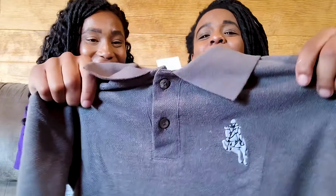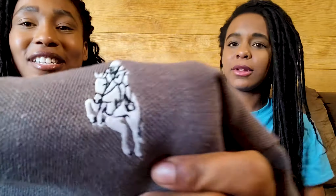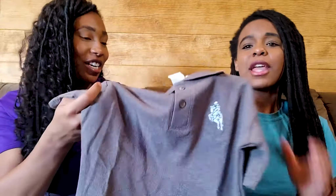Oh my goodness. I'm going to be wearing this a lot when I ride. Look at that. See that? It's a jumping horse right there. Look at Sarah's face. She's like, this is right up our alley. And it is a fitted shirt. And it's gray. I don't have any gray shirts. So, we are super loving this color. It is such a pretty gray color.